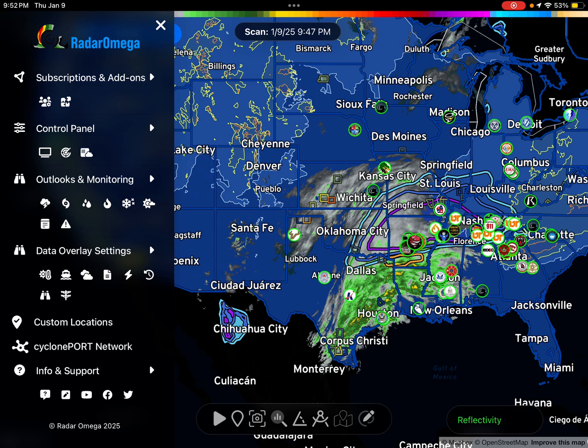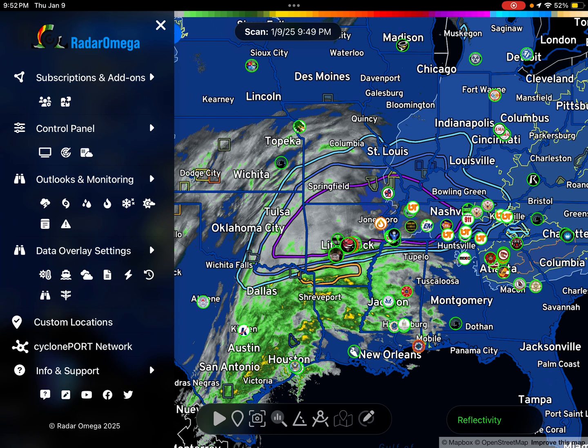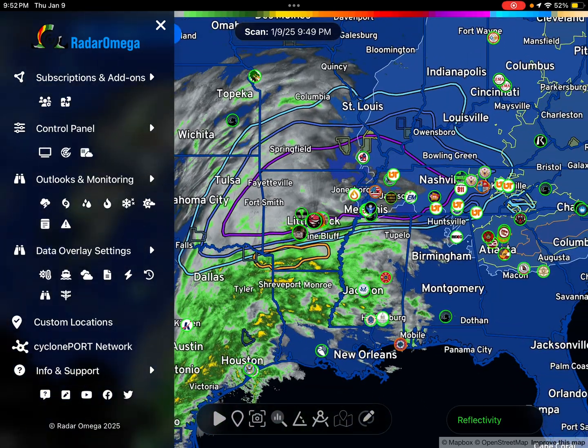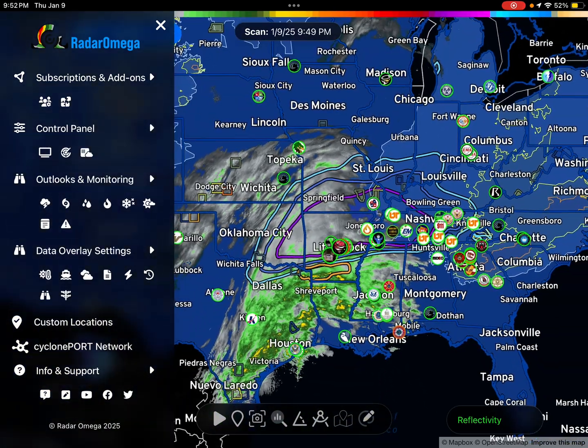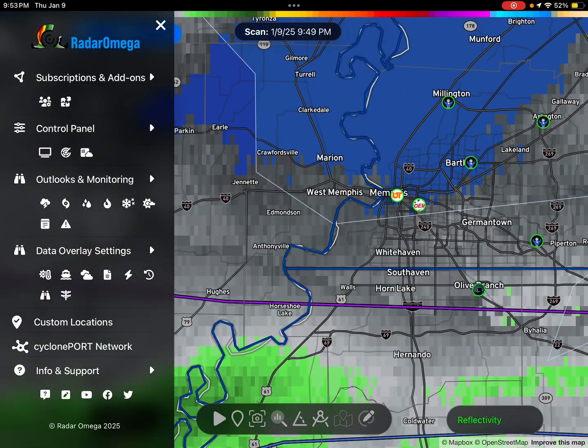Let's go back to Tropical Tidbits here. Let's do the ensembles. Let's do global models. Let's do the ICON model. All right, so this thing, where is the low? They don't even have a low there for some reason. Oh, there's the low. The numbers aren't showing up for some reason. All right, there's the low. You can see the time frame at your upper right corner over here, and it's 1 a.m. January 10th. This thing is not going long.